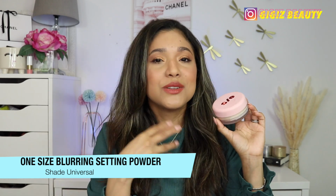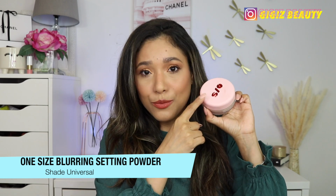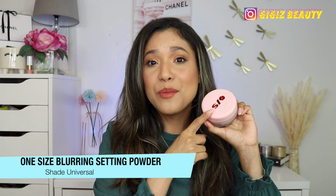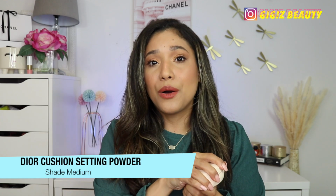So for an everyday basis, when I'm wearing my SPF and I don't want any makeup, I'll go with this one, you know what I mean? This is just so cost efficient in my opinion that I just love this powder. You have asked about the Dior powder and to give you updates on how I like it.